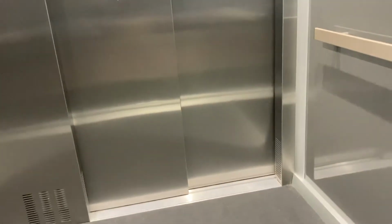These are 5,500. Can you cab view? One last cab view. This is just a standard elevator. But all I can say is those are your call buttons.